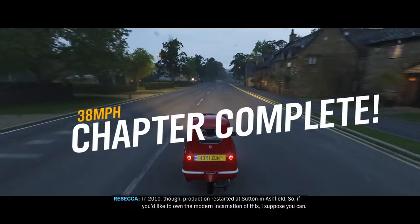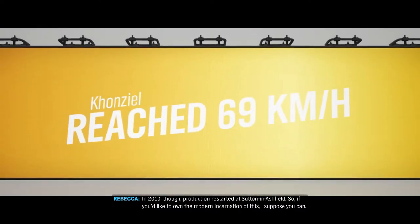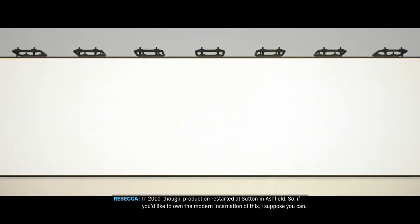In 2010, though, production restarted at Sutton in Ashfield. So, if you'd like to own the modern incarnation of this, I suppose you can.